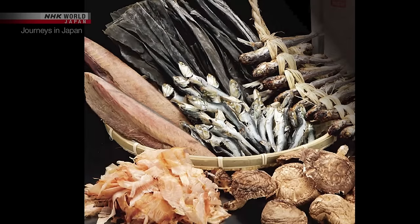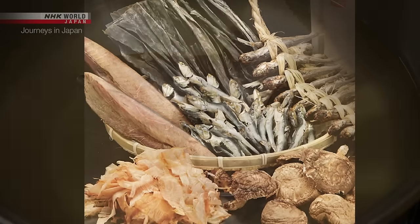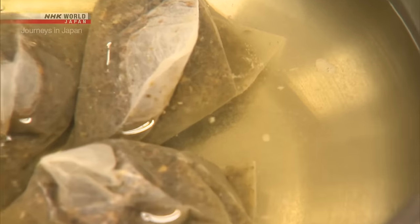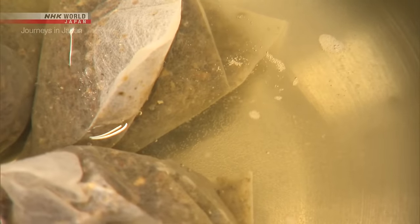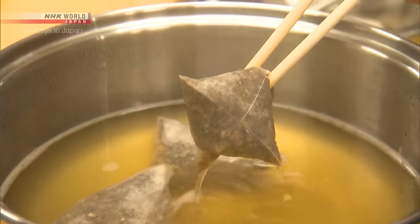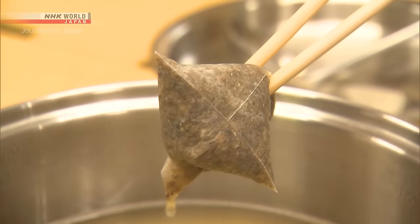Nagata Masatoshi's company started out producing packets of dried fish for making dashi soup stock, but these bags are usually thrown away without using all of the nutrition. It occurred to him that he could use the same powdered fish to make a nutritious sauce.